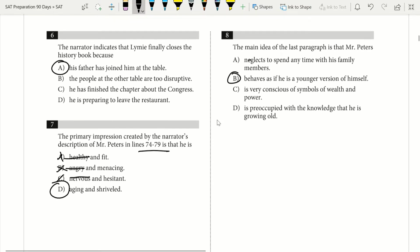We don't say that he neglects to spend time with family, so we can get rid of that. He's conscious of symbols of wealth and power. We don't talk about wealth and power. And is preoccupied with the knowledge he's getting old. In fact, it's the opposite of that. He's behaving as if he's young. So we can select B as our answer there.